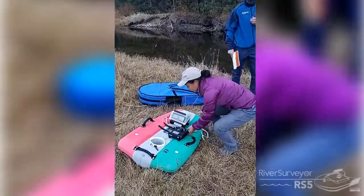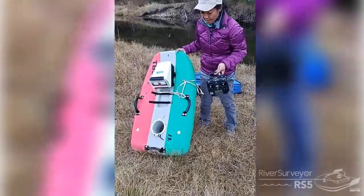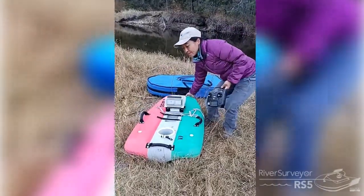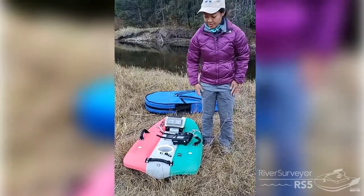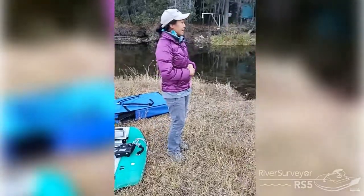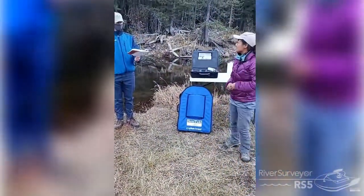So the RQ pod is Xylem's remote boat solution. And currently the hole is cut out for the size of the M9 or the S5, but you will be able to use this system with the RS5 soon once that donut comes out. All right, so that's about the material that I have for you today, and I think we'll have time to answer a couple questions that came up.